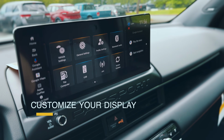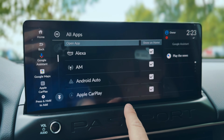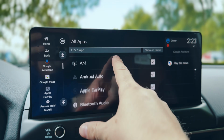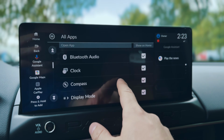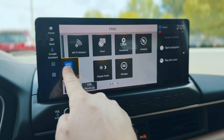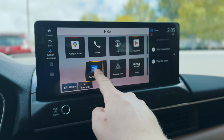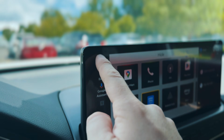You can set up your Passport's home screen, almost like your phone. Tap the All Apps icon, then choose which apps you want to show or hide. To rearrange, press and hold an app, drag it where you want, or move it to the top to remove it from the screen. When you're happy with the layout, tap the back or home button to lock it in.